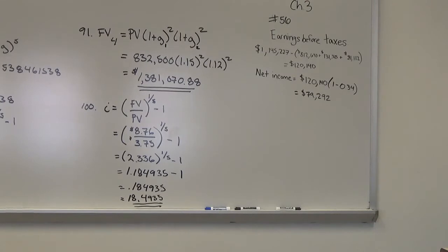So the first one is the Fisher equation. Nominal interest rates equals the real rate plus inflation expectations. That's the additive way. So this is the real rate. This is inflation expectations. This is the nominal interest rates. This is the equation you would use to do the yield curve.